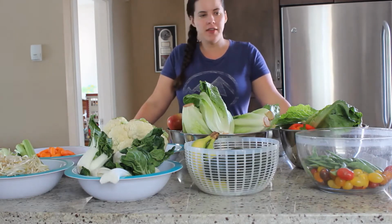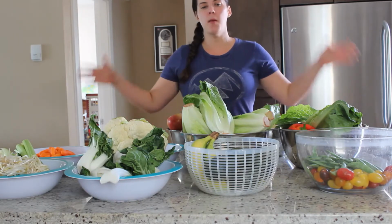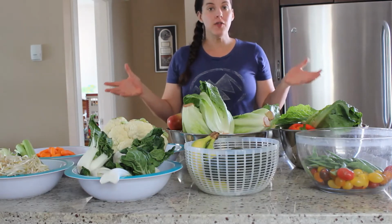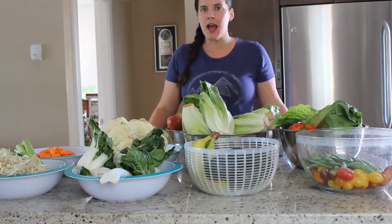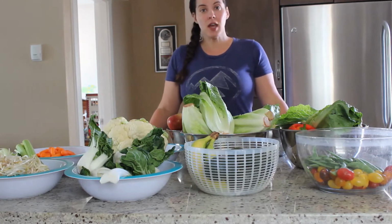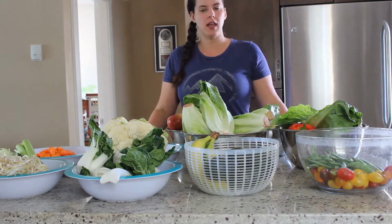Look at all this food. What is going on here? Well, here I'm going to talk to you today about produce. Produce is fruit and vegetables. Fruits and vegetables are very healthy for you. You want to try to eat as many as you can. Now, I know some of you don't like to eat certain vegetables or certain fruits, and that's okay. But the best thing to do is to try something, even if you think you won't like it.